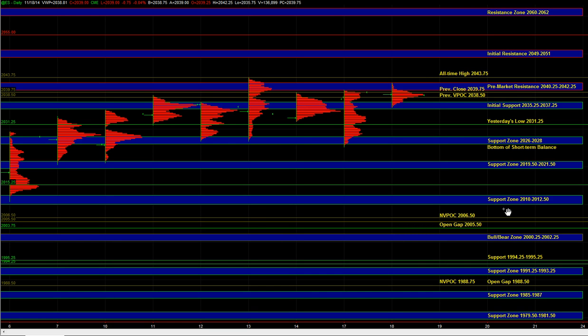And on the upside, at this point in the S&P, we have the all-time high 43.75, pre-market resistance 40 quarter to 42 quarter. A breakout above that would set a new all-time high in the S&P, and of course, there is no hard resistance above 43.75. So at that point, we would really be looking at what type of volume we're seeing in the market, and if we're seeing below average volume, then we could get a 10 to 14 point range, and that could take the S&P up to 49 to 51, potentially a little bit higher.